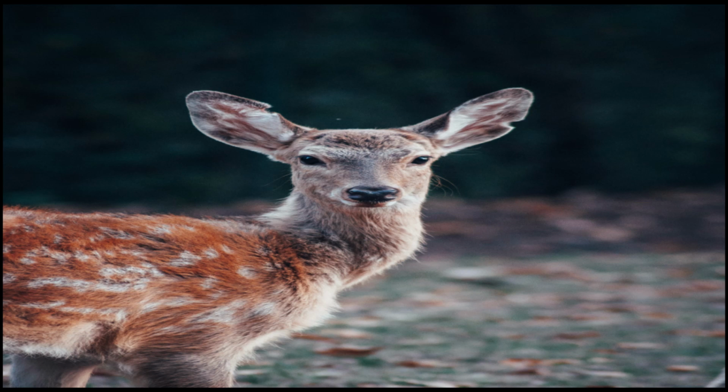Lastly, we have deer. A lot of us, we like to look at deer. They're cute as well. They seem harmless, but sometimes they can eat our vegetation. So to keep deer away, you may want to have rotten eggs around. Deer hate the smell of rotten eggs. I heard garlic works on them as well.